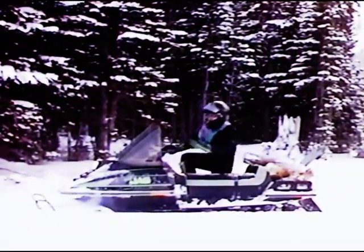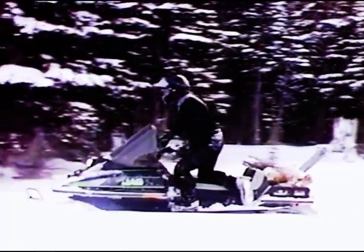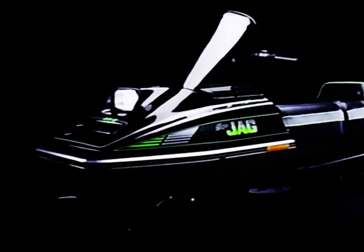Our Super Jag isn't just built for the long haul. It's built for the heavy haul. From the snowy slopes of Australia to reindeer herding in Lapland, it's proven that it's got what it takes. It's also got all the extras you've come to expect on a Cat.